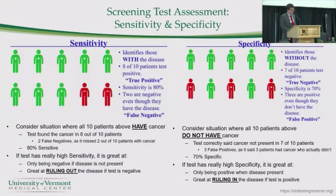And so if you have a really good specific test, and it's very specific, it's only positive if you have it, and it's negative otherwise. So that is a good test, meaning that if you get that test done and you get that positive, well, you're not being led down this rabbit hole of all these other biopsies and tests that could be very expensive and time consuming and stressful. So it's good to know what is what as a provider and a patient.